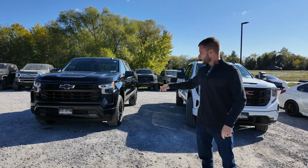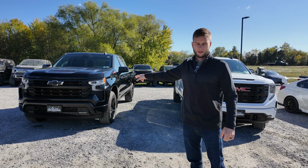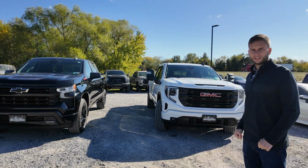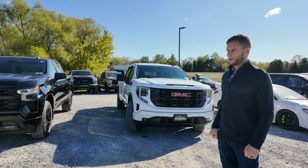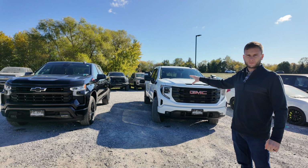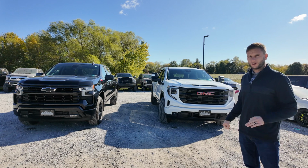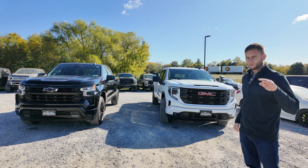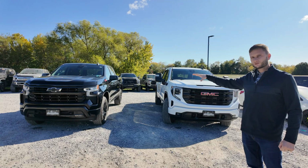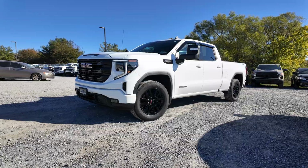I'm going to show you a 2024 Chevy Silverado 1500 RST model and a 2024 GMC Sierra 1500 Elevation model. Basically two very comparable trucks. One Chevy, one GMC. I'm going to do a comparison on them. You guys tell me what you prefer, which one you like better. There's things to like about each one of them. Let's start with the Silverado RST, and then I'll show you the Elevation.